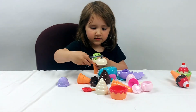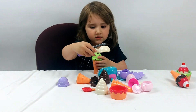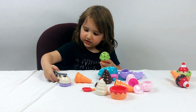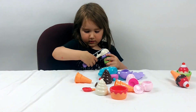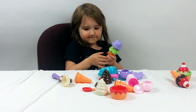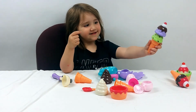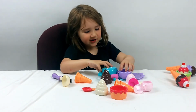Can I have some chocolate syrup? This one? The one with the cherry. Not the chocolate syrup with the cherry. This one. Oh, you're going to give me two scoops. Ooh, and some purple ice cream on top of my mint chocolate chip. What flavor is that purple? Chocolate? Do you want chocolate too? Ooh, that looks delicious. Can you set up a little tea party for me?